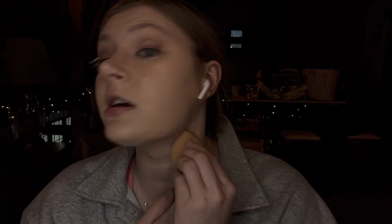Okay. I mean, it blended out fine. The shade is not a good match. I did not pull it off with that shade match. The coverage is pretty good. I still have some breakouts popping through there, but it's really not that bad. The shade. I look like a traffic cone.